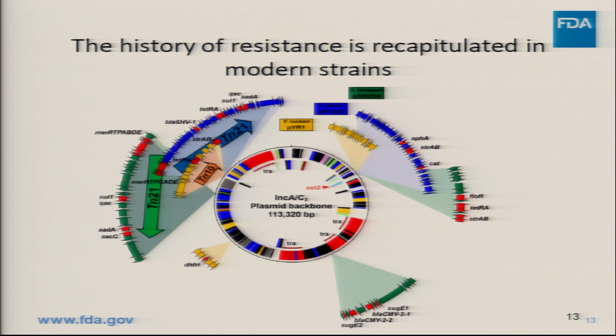And what does it show us? I like showing this slide because it is 10 years old, but it shows us the importance of the One Health perspective, if you will. You can see in some modern strains the whole history of antibiotic drug use, with the accumulation of resistances on a single plasmid that has gained ascendancy and is now fairly widespread in U.S. agriculture.